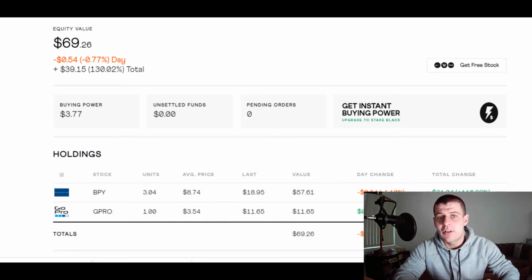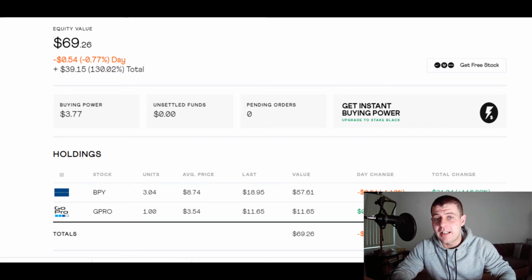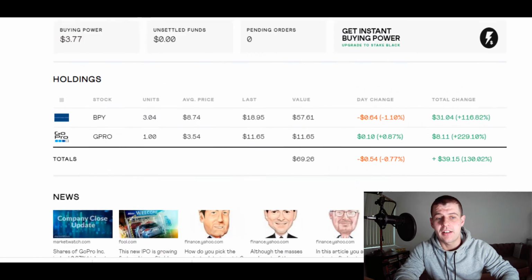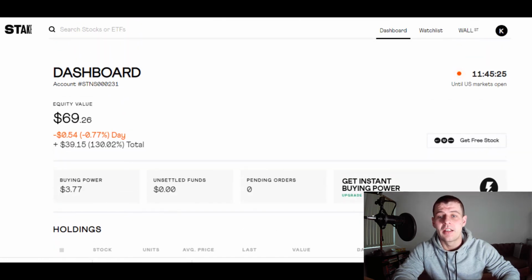But anyway, if you're here in Australia and you're looking to buy United States stocks, you can do this through a platform such as Stake. It's very efficient. It doesn't have any brokerage fees per trade, and I really like it because it's simple and user friendly.